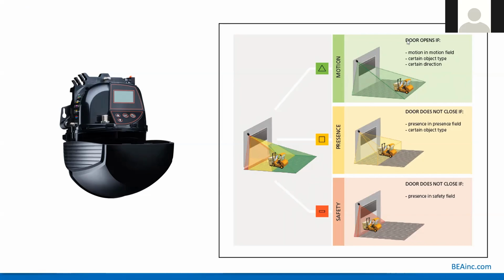For human safety, we can appreciate the image here of how the first two curtains in the closest proximity to the face of the gate or door are being used to protect the danger zone. Most of the safety accessories that we see throughout the marketplace, whether they're BEA or not, tend to be centered around the proximity of the danger zone.